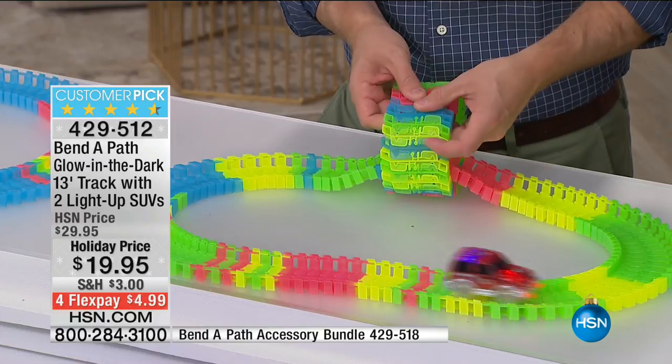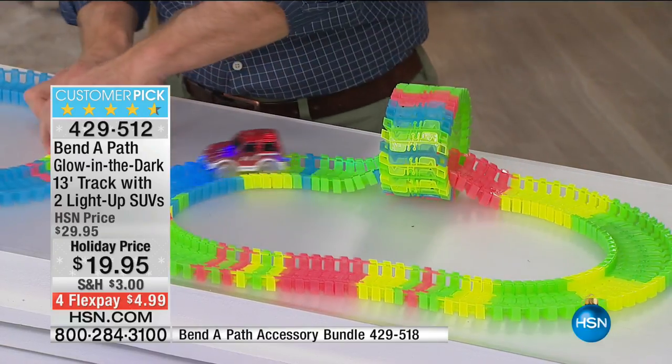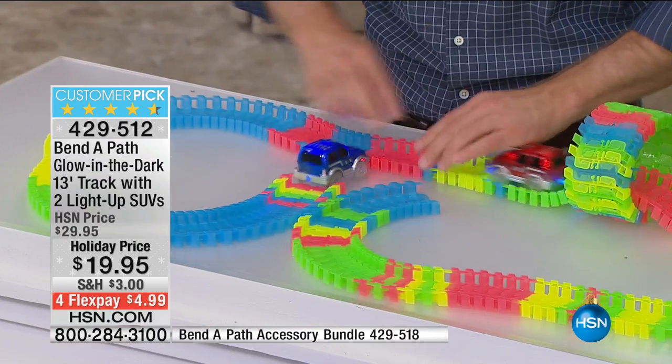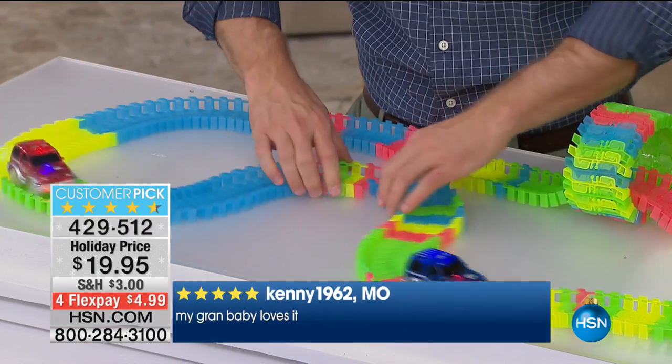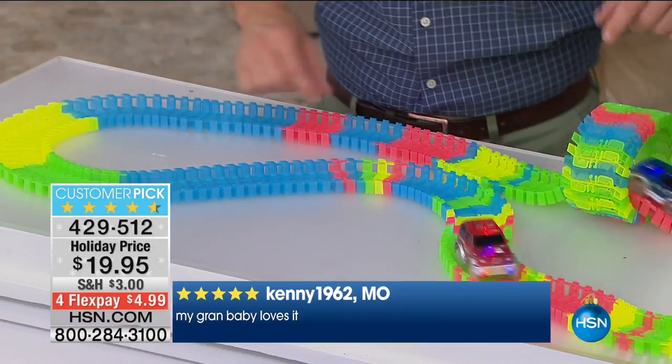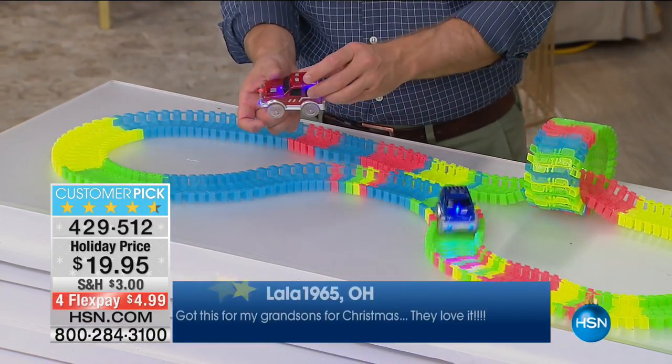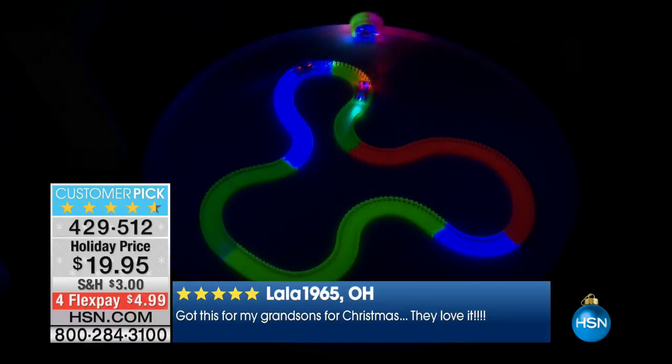You see that you're getting two cars. You get a blue car, you get a red car. Why is that great? Two kids can play at the same time, or two kids can play individually if they want. You get both cars with more lights than we've ever offered before, which helps the track glow in the dark. And these cars light up more. The batteries are included.